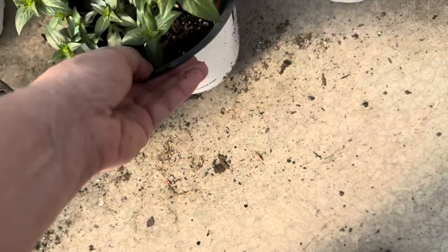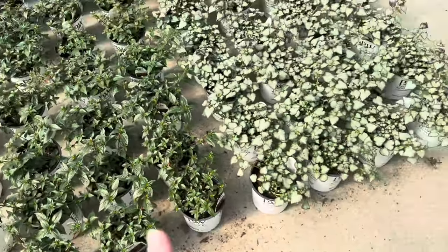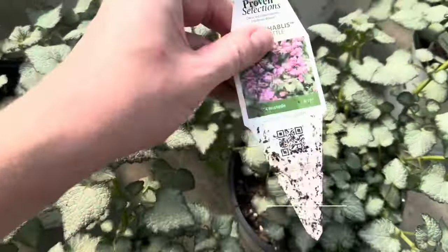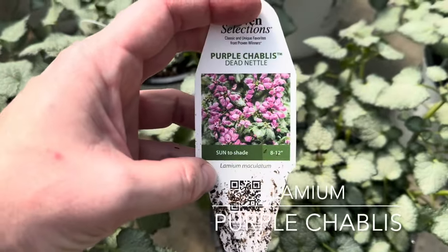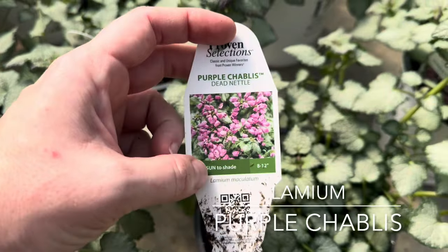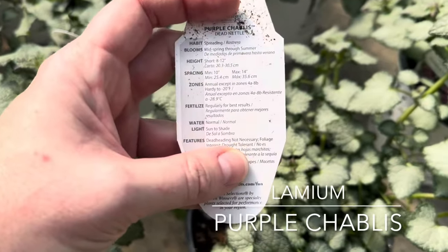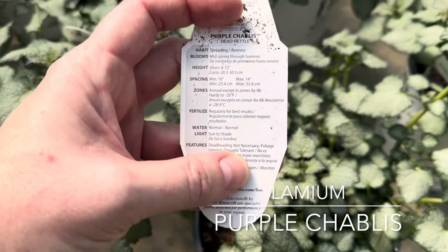How much are all these? These are all $8.95 for the Proven Winners perennials. This is Dead Nettle. It likes sun to shade, 8 to 12 inches. It's called Purple Chablis. Let's see, about 8 to 12 inches tall.